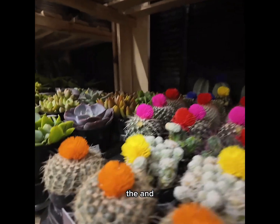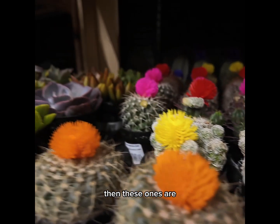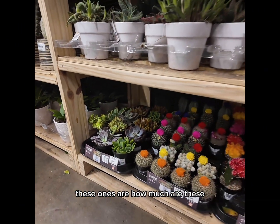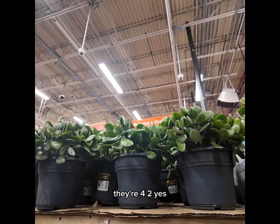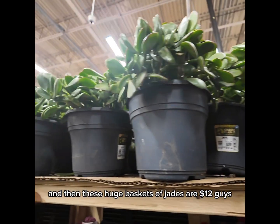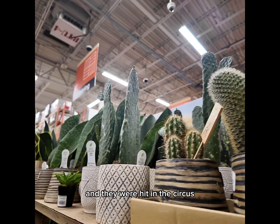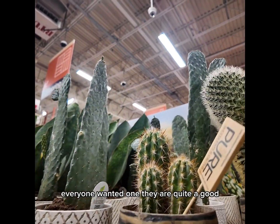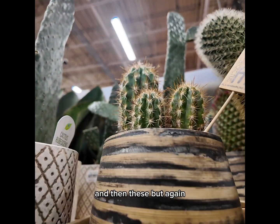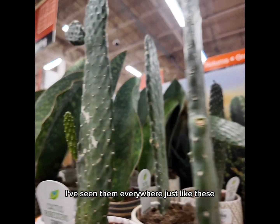And these are all $4.98. And they have these, what are these? Moon cactus, the grafted ones. And then these ones are, how much are these? They're $4 too. Yes. And then these huge baskets of jades are $12, guys. And they were a hit in the store because everyone was looking at them. Everyone wanted one. They are quite a good deal.